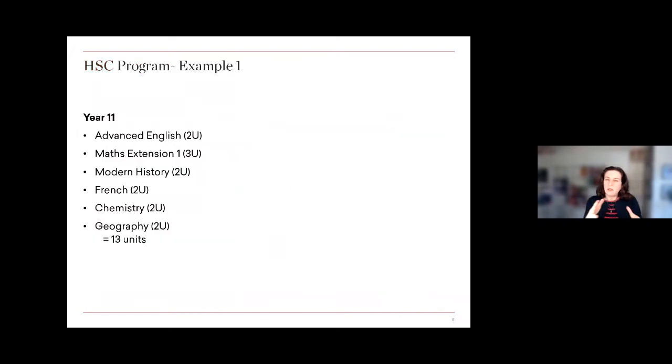So let me just give you a sense of how the Lego pieces fit together with this. This is an example of what a year 11 program of study might look like. They're doing advanced English, and there's also a standard English course for 2 units, but obviously the advanced one is a bit more advanced. This student is doing maths extension 1, so that's 3 units. They're doing modern history, French, chemistry, geography for a total of 13 units.